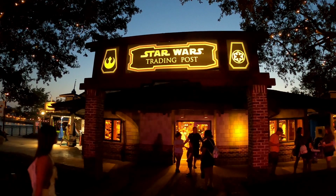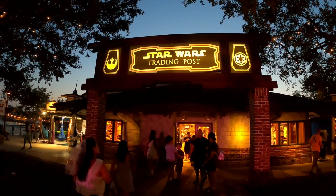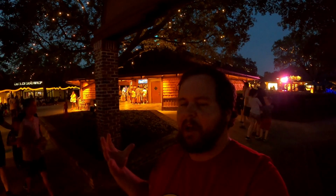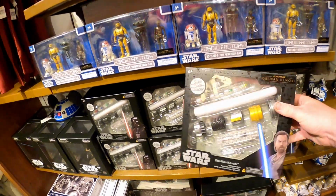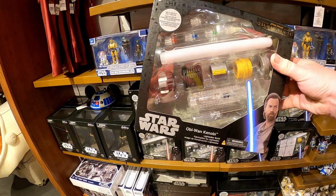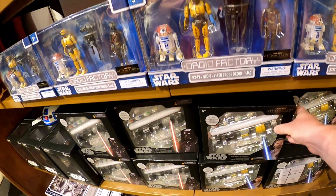And right beside the toy train, they have the Star Wars trading post. So let us make the descent into more Disney products. Yes, Disney, the great media creator that has taken up a large portion of our lives. But that's not the point. The first thing that I see when I get in here, it looks like you can build your own lightsaber. Kind of looks like it's a mini one. Looks like you'd cut butter with it.